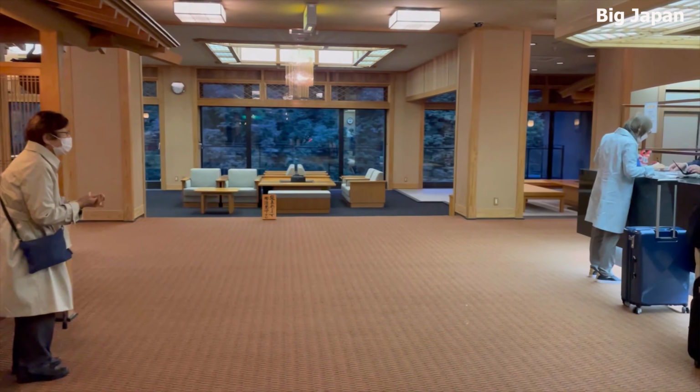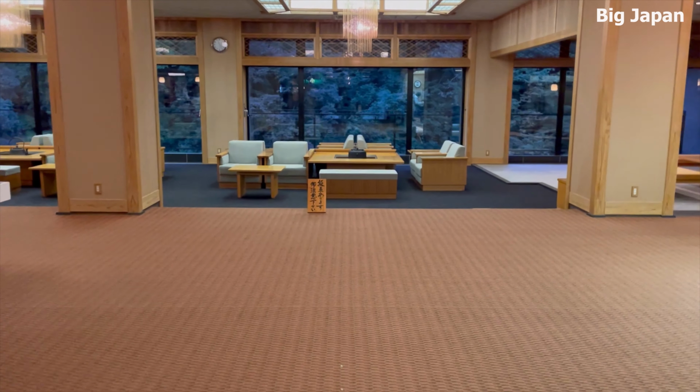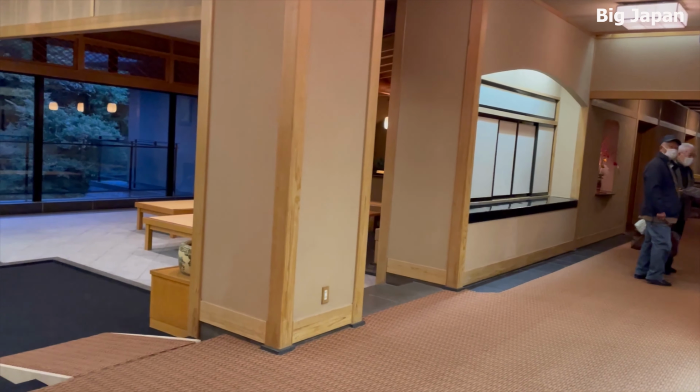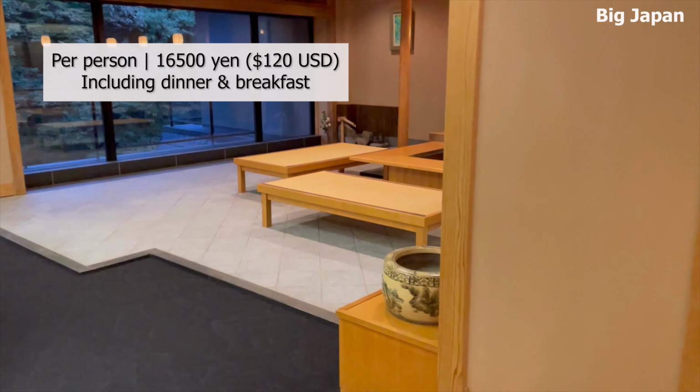After getting off the bullet train and sightseeing, we finally arrived at the ryokan. Ryokan rates are per person, not per room. It was 16,500 yen per person for two days and one night, including dinner and breakfast.